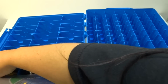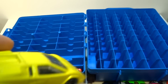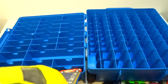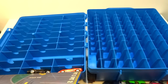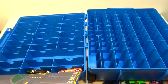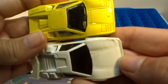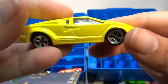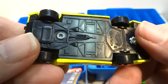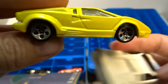And here, if I can get this one out, is a Lamborghini Countach without a spoiler. Where did the other Countach go? I still don't know if I'm saying it right. Here is the other one for comparison. Pretty sure it's the same car. Oh, maybe not. Is this a Diablo? No. I don't know what it is. Oh, it is a Countach, but it's a different body style. Slightly newer, I guess.